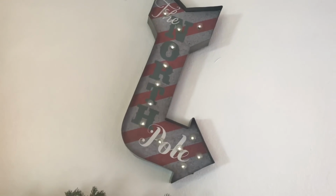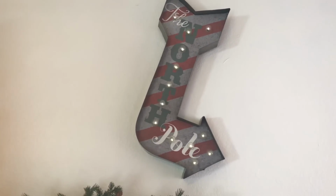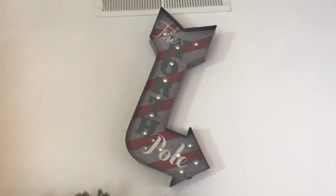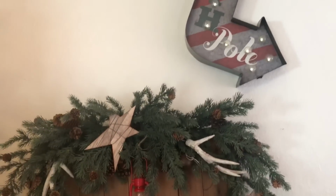Okay, so I realized this wasn't even turned on. The funny thing is, we put some mounting tape on that for it to be straight, and it just didn't. We didn't want to put extra holes in the wall just for this sign. We were just trying it out, putting it here underneath the funky vent. But that is just a cool galvanized metal sign that says North Pole that I absolutely fell in love with.